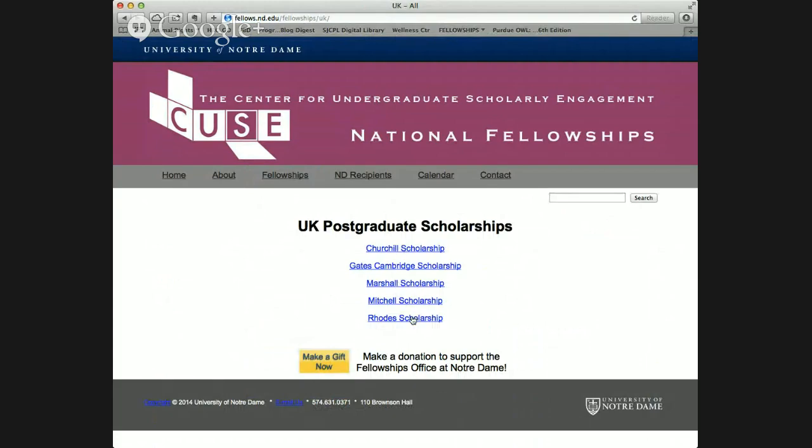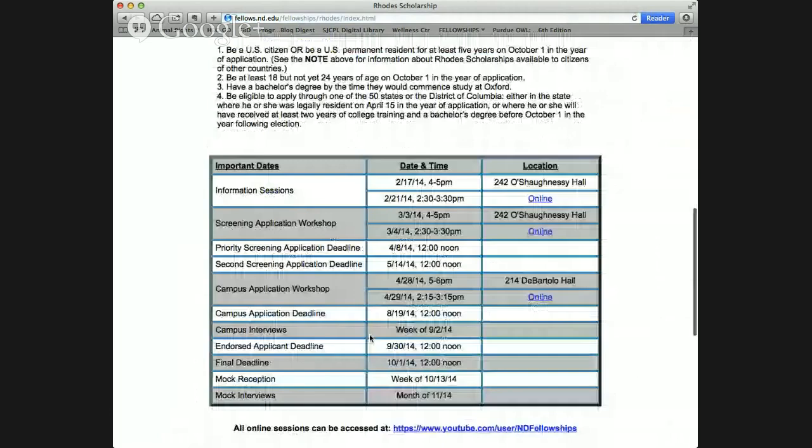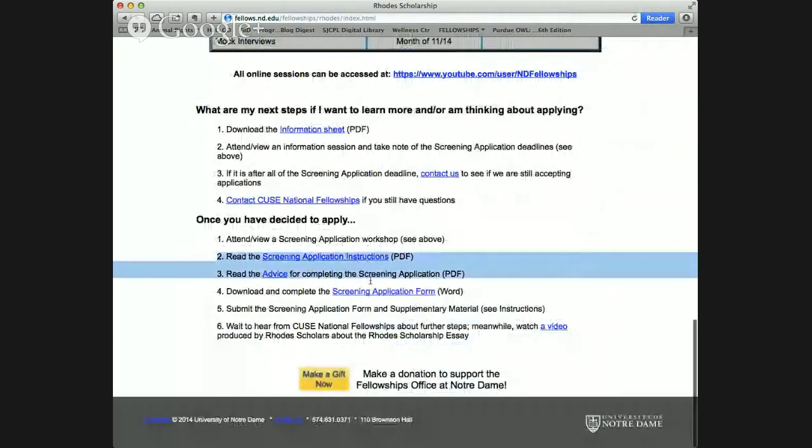And if you follow any of these links, let's just use the Rhodes, and go near the bottom of the page, you will see where you can download the screening application instructions, advice for completing it, and the screening application form. So if you are interested in these awards and you haven't yet done this, you'll want to be sure to go through this process. It's really the formal beginning of the advising process for these awards.